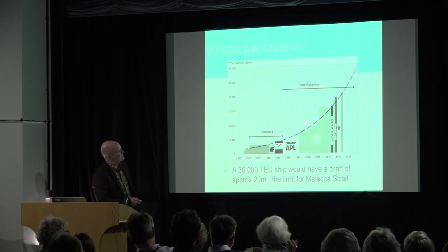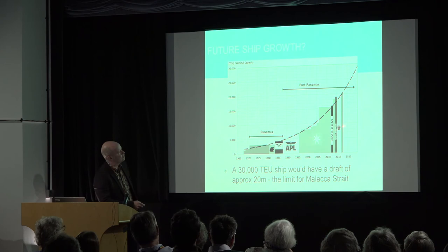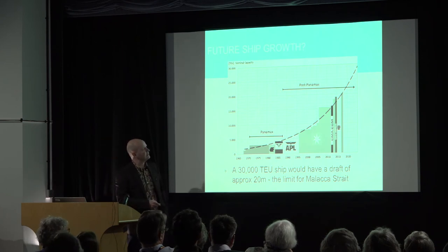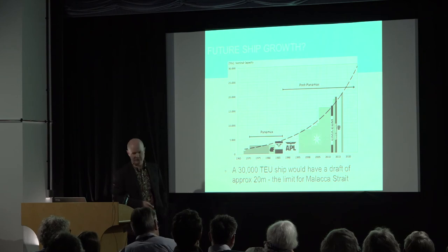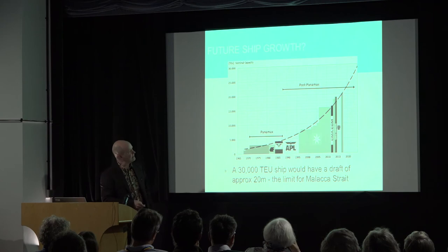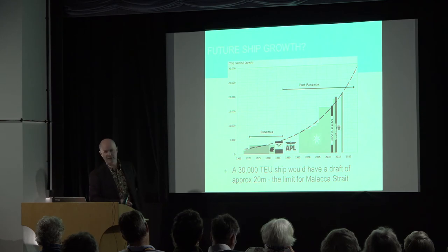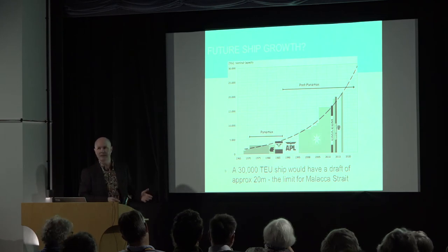So Panama expansion announced here, and then we suddenly had this sort of real war going on of container shipping size. Whether that continues or not, we don't know. But there is a bit of a limit to growth in some ways. The sense is that 30,000 TEU probably isn't the upper limit in terms of scale.